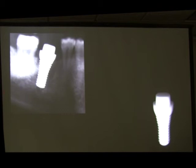Every time we do CeraRoot, we always drill 2 millimeters deeper than the implant length. So if you have to put a 10 millimeter implant, you should drill to 12. The advantage of drilling 2 millimeters deeper is that you can keep screwing down the implant until you like the final position. If you only drill 12, the last coronal thread will stop at the crest level, so the implant will not go deeper. So as much as you can, try to drill 2 millimeters deeper than the implant length.